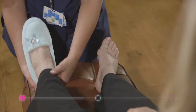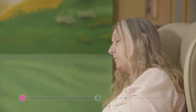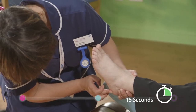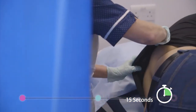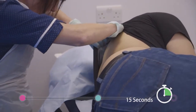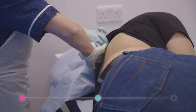The best way to test an area of skin for a pressure ulcer is to look at your skin and carry out a skin test. If you see any reddened areas over the bony parts of your body, you can lightly press the area with your finger and count to 15. When you remove your finger, the area that you have pressed should now be white or blanching. This means your skin remains healthy.